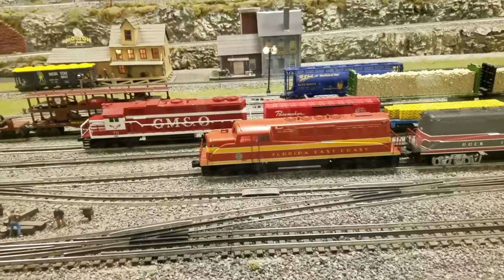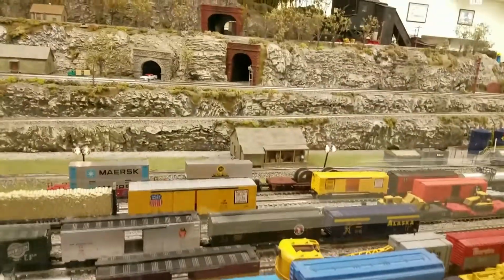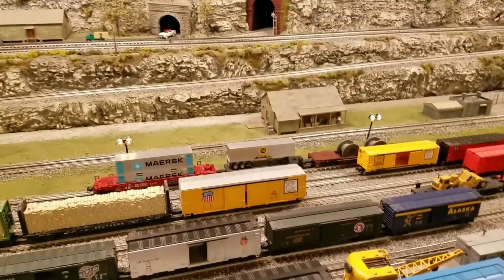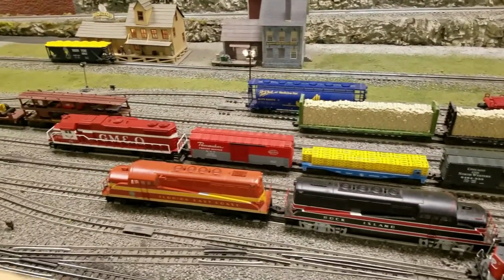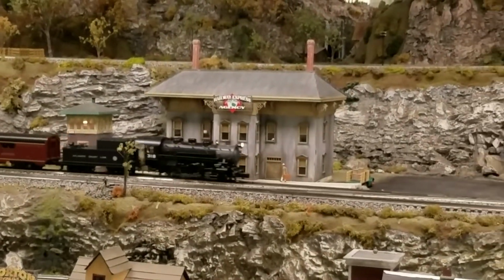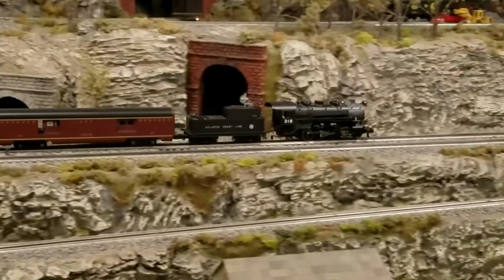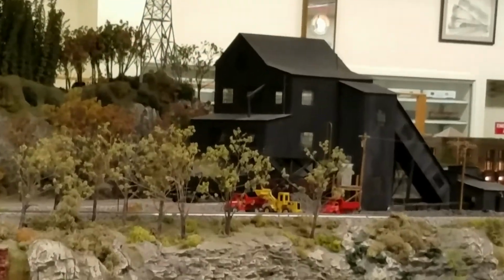It's pretty good. Some nice engines here. Caboose. Charcoal. Look at the top. Crane in the middle. House there. Nice reproduction houses. Highway Express Agency. Go over here.